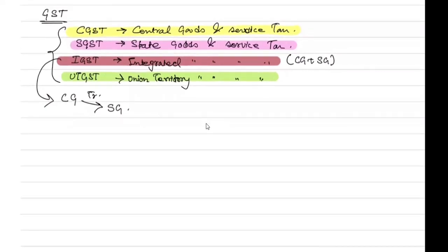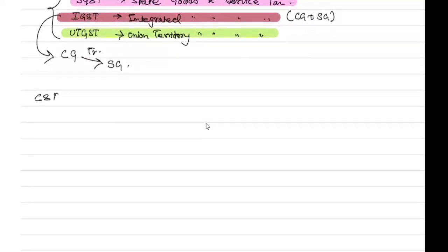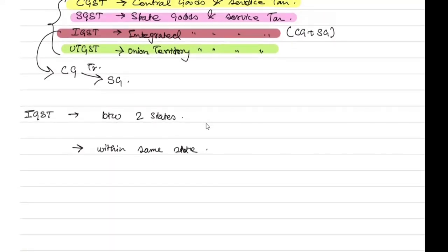Yes, sir. Now, when all these are levied, if you remember, above I talked about CST and VAT, correct? This CST was levied when it is between two states, correct? This VAT was levied when it is within the same state, correct? The same logic applies to the transaction, meaning the sale, between the buyer and the seller. When the buyer and the seller are in two different states, in that case IGST will be levied, which is the Integrated Goods and Service Tax Act.